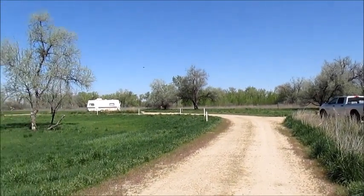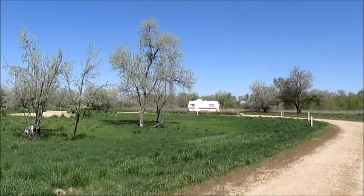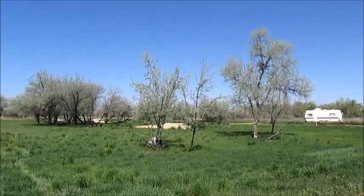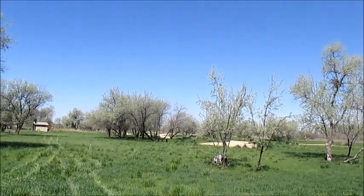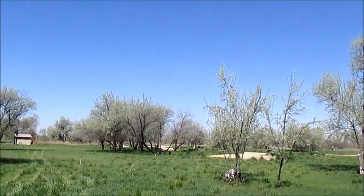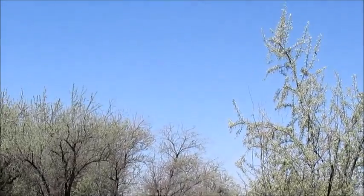There goes a magpie right there. Can sure hear him. I don't know if I can zoom in on him and hold the camera still enough for you to see.